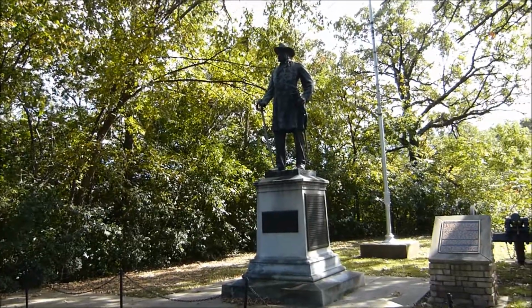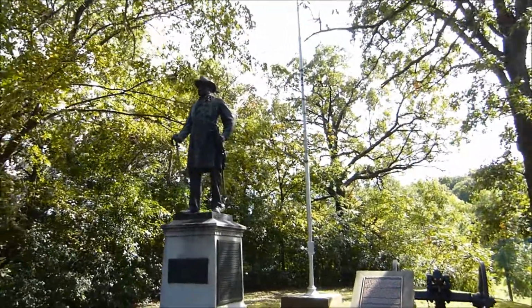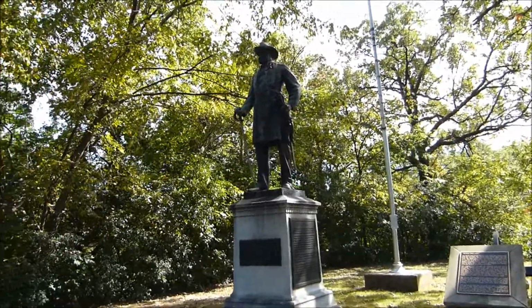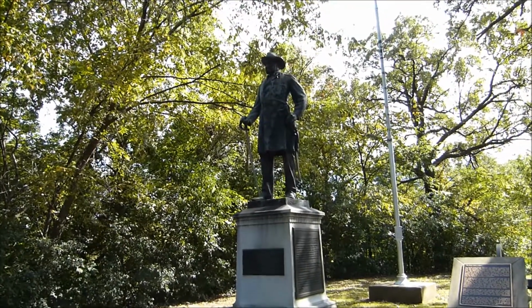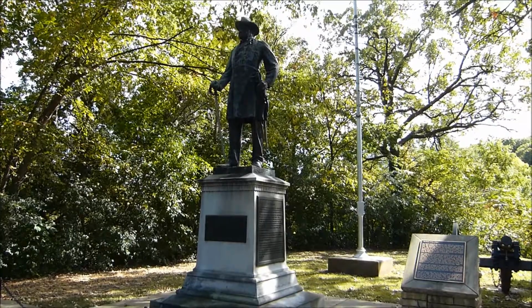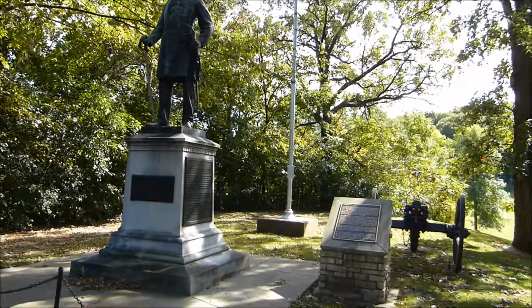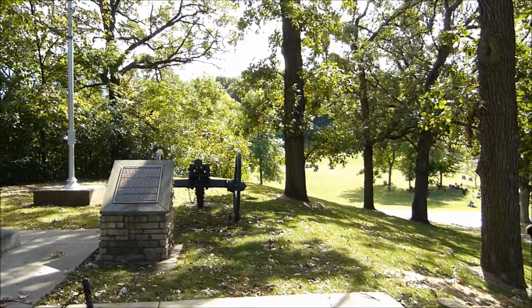Well, this is Colonel Colville. He's one of Minnesota's Civil War heroes. He led a charge at Gettysburg for the 1st Minnesota. He's perched up here on a hill. I'll see if I can pan around so you can see it.